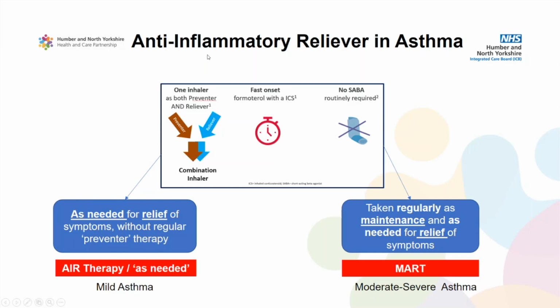And when we talk about anti-inflammatory reliever, there's now two ways that we can use that. We can either use it just as needed with no regular preventer therapy in mild asthma, and we refer to that as anti-inflammatory reliever therapy or AIR therapy, or sometimes people might just call it as-needed AIR.